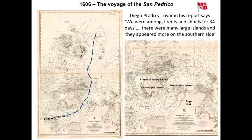And of course, if they did run aground, they would just have to wait for the tide to come back up. So a very clever way of getting through all these reefs. So Prado in his report says, "We were amongst reefs and shoals for 34 days. There were many large islands and they appeared more on the southern side." So this presumably is the large island on the southern side.